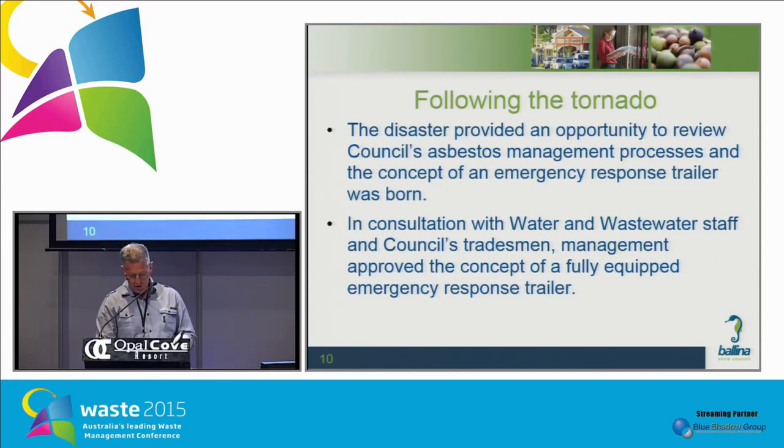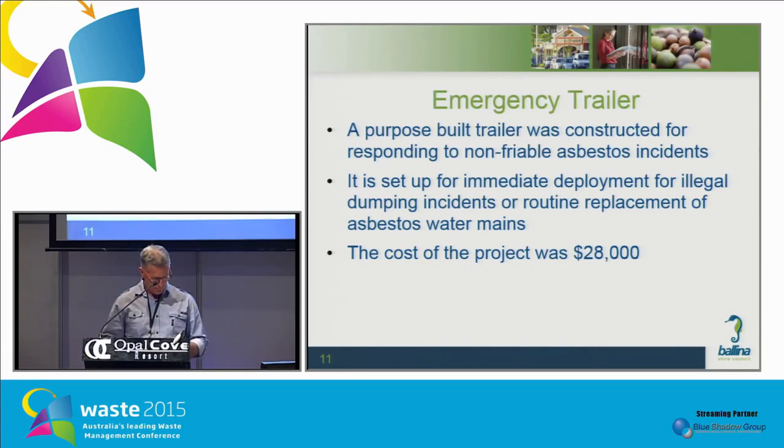The disaster provided an opportunity to review Council's asbestos management processes, and the concept of an emergency response trailer was born. In consultation with water and wastewater staff and Council's tradesmen, being our workshop, management approved the concept of a fully equipped emergency response trailer. A purpose-built trailer was constructed for responding to non-friable asbestos incidents.